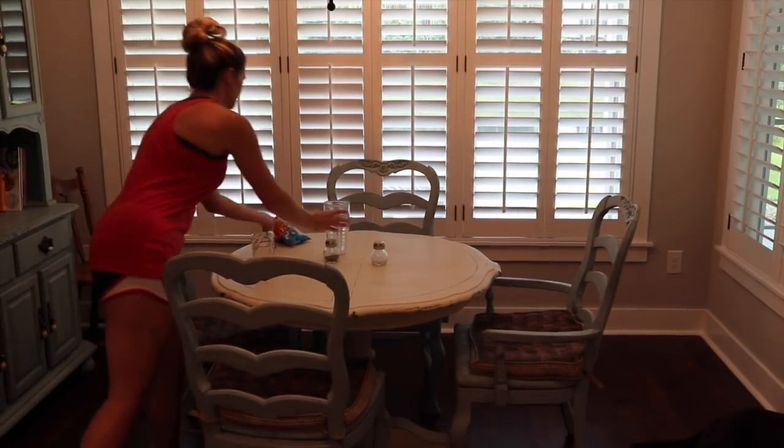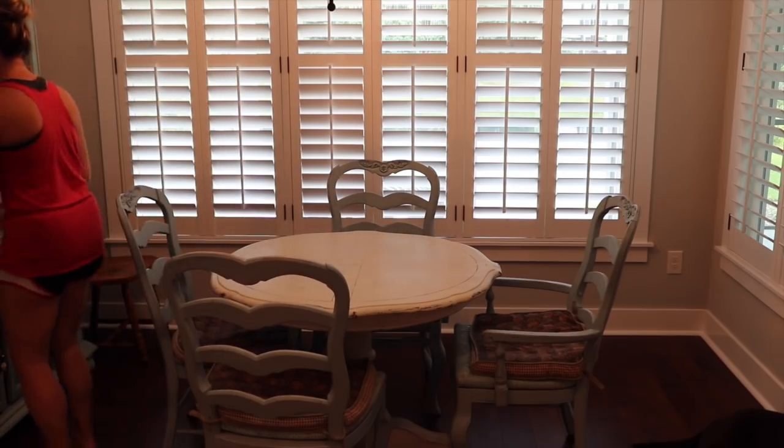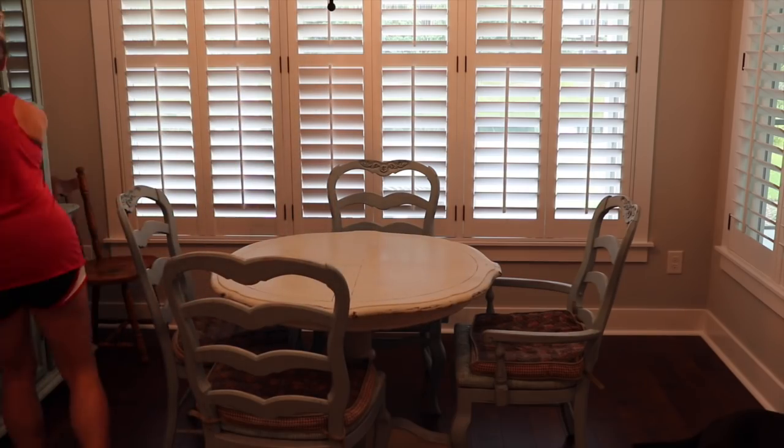And now we are moving on to the breakfast area in the kitchen. I'm just picking up from our breakfast, and I'm going to wipe down the table in here. I'm using the Mrs. Meyers multi-surface spray and the peony scent on the table.